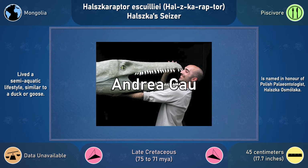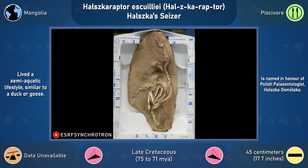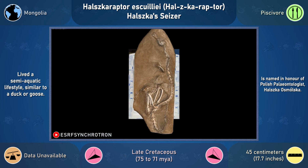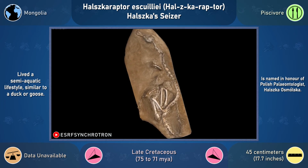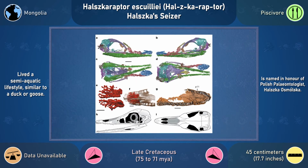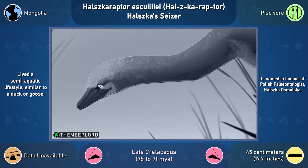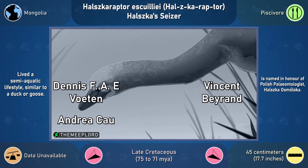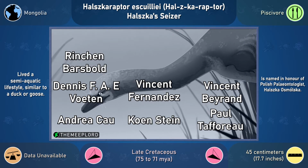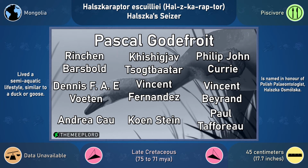After verifying its authenticity among other means, including scanning it with a synchrotron radiation, a beam of X-rays, at the European Synchrotron Radiation Facility, Cao and other prominent paleontologists described the genus in a detailed study published in the journal Nature. The fossil was later returned to the Mongolian authorities. The animal was described and named by Andrea Cao, Vincent Bayrand, Dennis F.A., Yves Roten, Vincent Verdinans, Paul Taffreau, Cohen Stein, Rich Chen Barshold, Kishtihaf Toshbata, Philip John Cruy, and Pascal Godefroy in 2017.